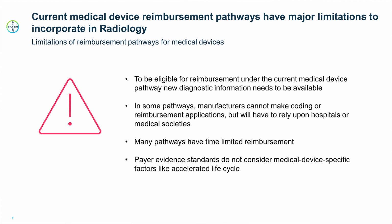In Germany, it's quite similar. If you want to get payment under the Uniform Assessment Standards, which are called EBM numbers in Germany, to apply for those you must be a member of the Federal Joint Committee, the GBA in Germany. So that is sick funds, physician or hospital associations, it might be a patient organization, but definitely not a manufacturer. Many of the pathways that are around have time-limited reimbursement.